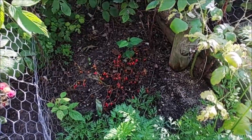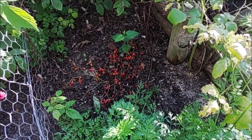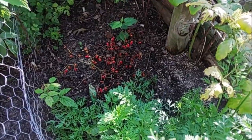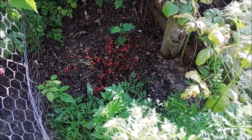The other Thai hot pepper plant that just got waterlogged and I transplanted over here, we were able to harvest some of the peppers off there, but the rest of these are just really small, and I knew it wasn't going to make it, but I thought as an experiment I would just see if I could transplant it.